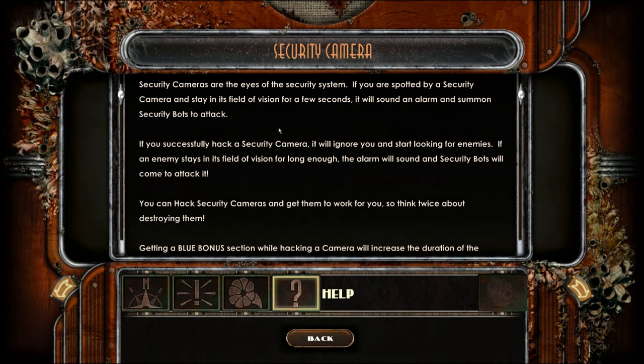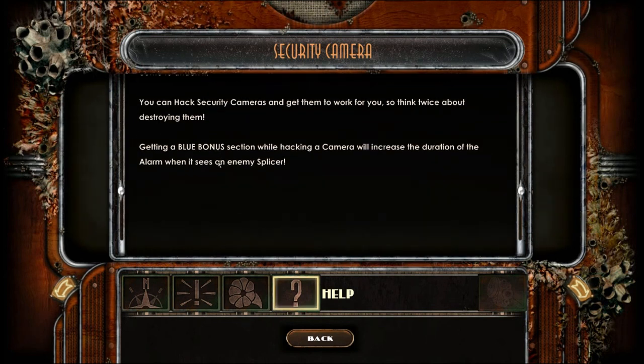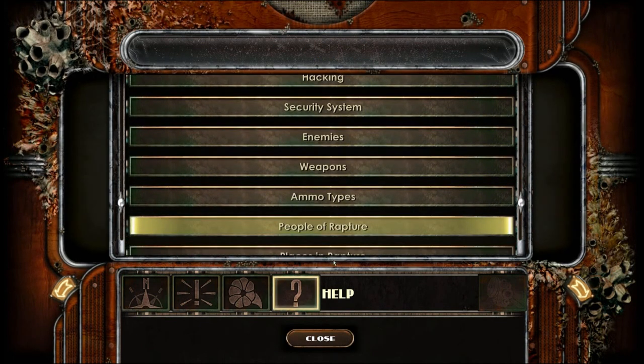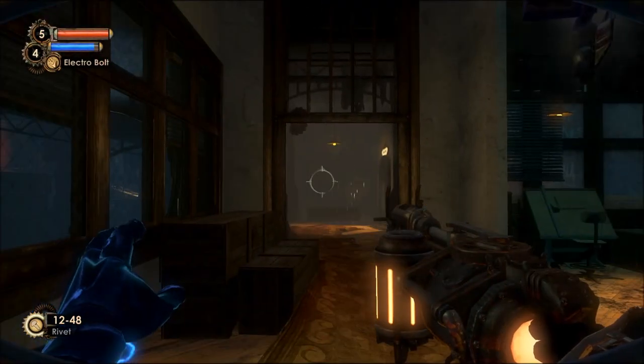If an enemy stays in its field of vision for long enough, the alarm will sound and security bots will come to attack it. You can hack security cameras and get them to work for you, so think twice about destroying them. Getting a blue bonus section while hacking a camera will increase the duration of the alarm when it sees an enemy splicer. Make sure there's nothing else new in here. I doubt it, but you never know. Okay, we're good. Let's quick save and let's keep moving.